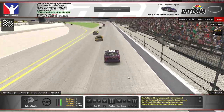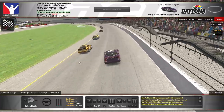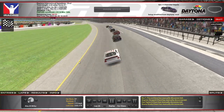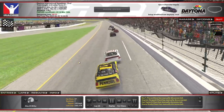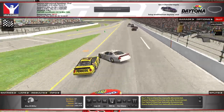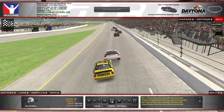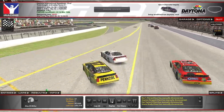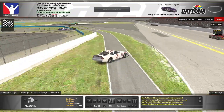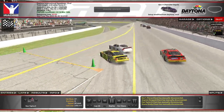What are we showing here? Nothing. That's when the guy shifts into first gear somehow. Not sure how that happens. Here we got another immediate caution.